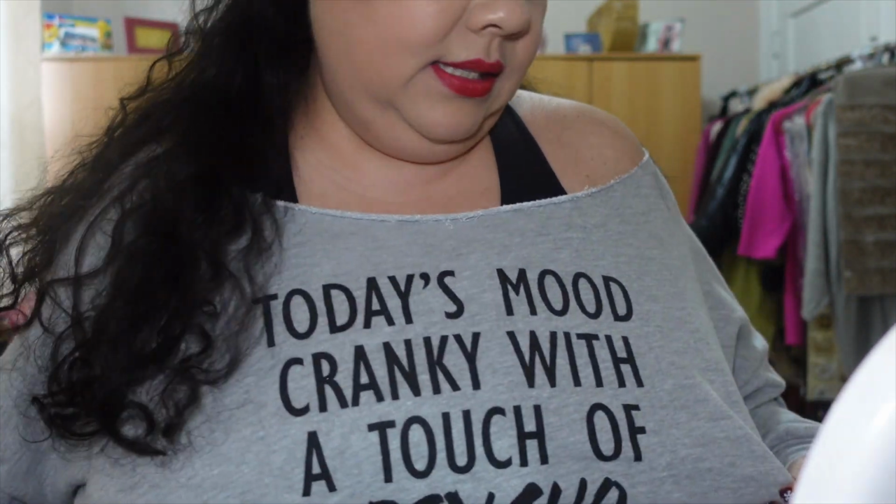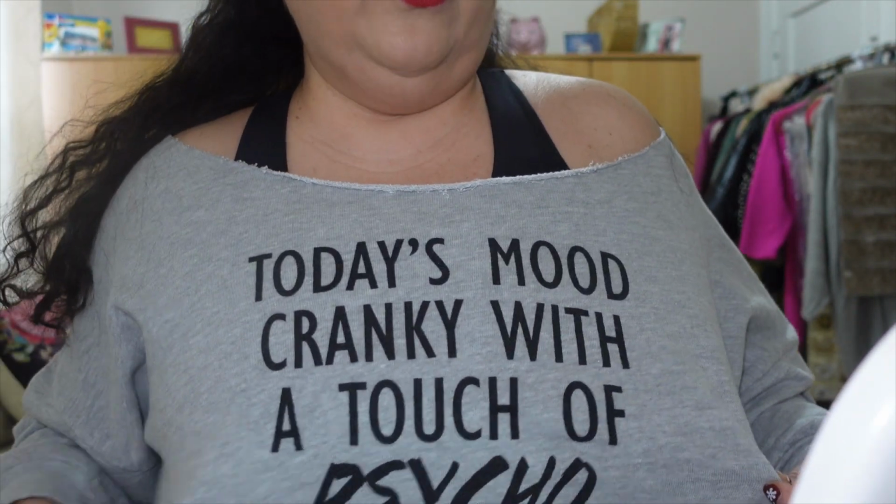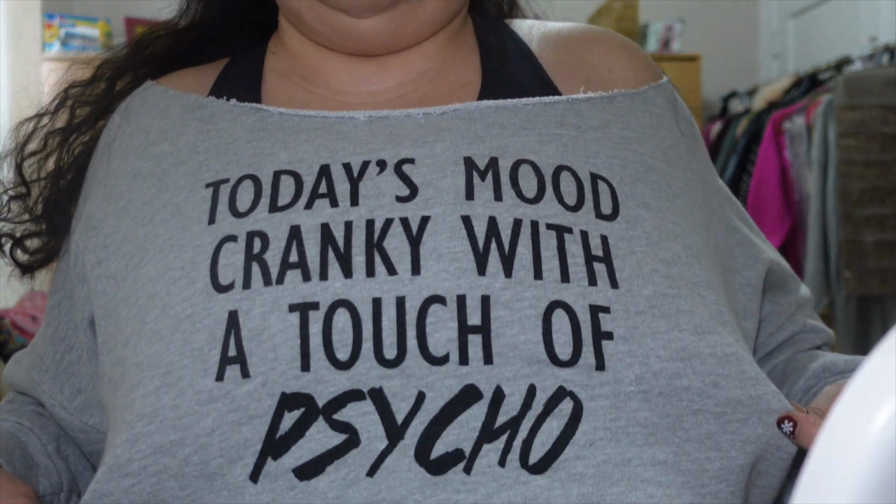So I'm going to change because, well, this is my comfortable clothes. I was just chilling this morning. I didn't know when I was going to start my makeup tutorial or my review of this line. But I just have my spandex on. This was, I think, from Fashion Nova. Let me show you how cute it is. This says, today's mood, cranky with a touch of psycho. And sometimes that's how I feel. Not today. Today I'm really happy.